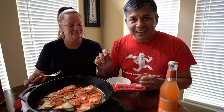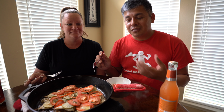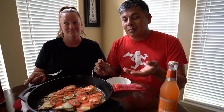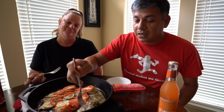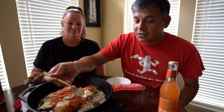We're gonna dig in and give you an honest opinion of what I feel the fish tastes like. I have high hopes for it, but then again, I don't know. Judging on the way the onions look, thank goodness we made a bed for the fish to lay on, because those onions are very caramelized, downright almost charred. But here we go, let's just dig in. It smells really good. Let's just hope that it's gonna taste as good as it smells.